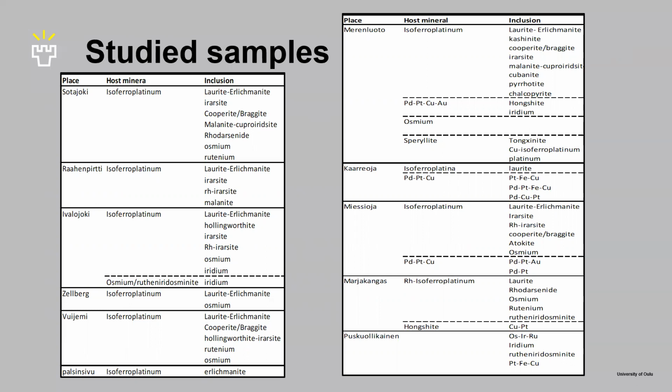So in this picture, you have the river in place. The left one is the Ivalojoki area, and the right one is more or less the Lemmenjoki area. For conclusion, we see that the right one, the Lemmenjoki area, has more of these alloys, quite different ones. I didn't want to name them because the composition was very variable and quite hard to name, so I just put them there. But in the left side, the Ivalojoki area, we have quite normal, just isoferroplatinum, and maybe some osmium and others, of course.